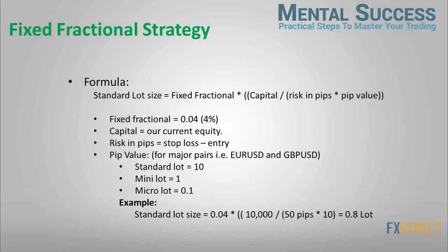So the lot size would equal, at the end, 0.8 lot. If any of these calculations seems hard to understand, it's only natural. And we will go through a practical example toward the end of this webinar. And to top that, I will show you how to reach this same result knowing only 4 numbers: your stop loss, your entry point, and your profit point, and of course, knowing how much money you have in your account.